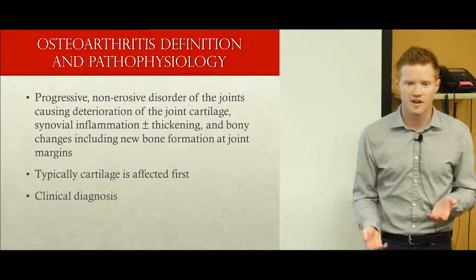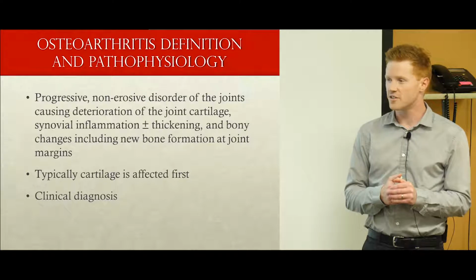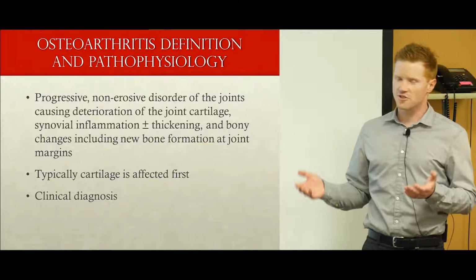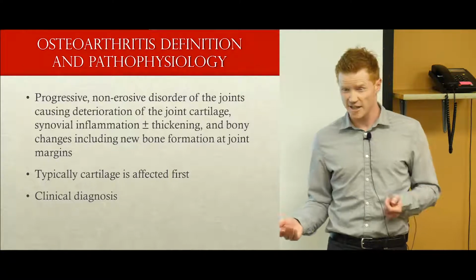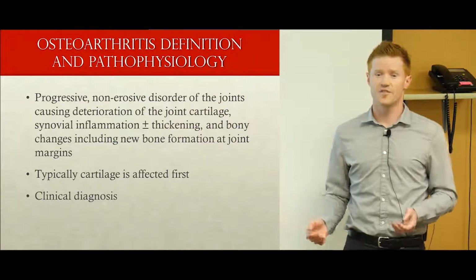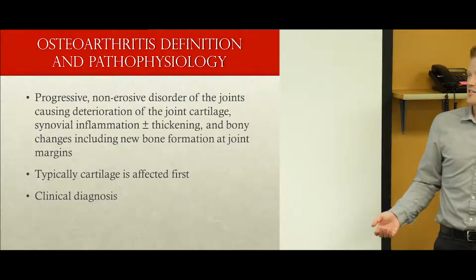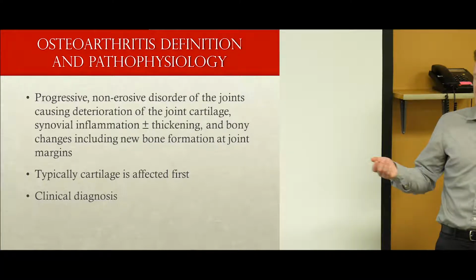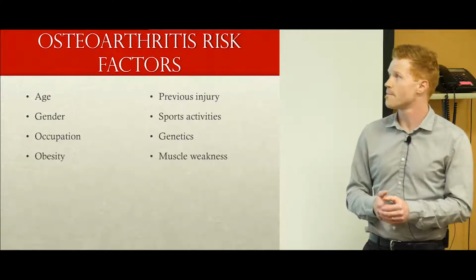Typically in osteoarthritis, the cartilage is the first thing that is affected. And it's also good to know that osteoarthritis is a clinical diagnosis. So we do other tests, and particularly x-rays, all to try and confirm the diagnosis. But it is a clinical diagnosis, so it's based on the physical exam and the symptoms that the patient has, with supporting evidence as well.